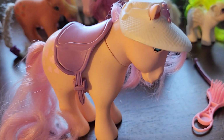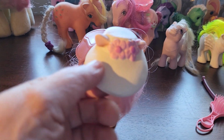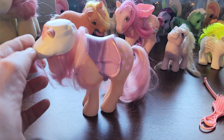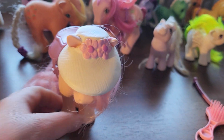And of course, it came with a hat, which I believe actually came in the beauty parlor set, so I'm not too sure. I guess they realized it was for My Little Pony and they just stuck it in the bag. But I'm not complaining because I love this hat and I had it when I was little, so it's good to get it back again.